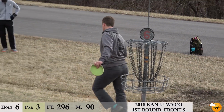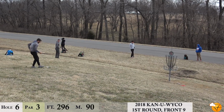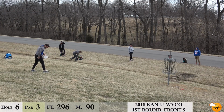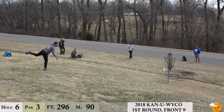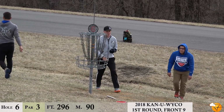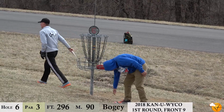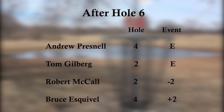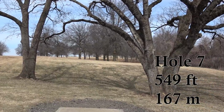Tom gets his birdie. And now Robert looking to do the same from approximately 23 feet. And I say 23 because it's somewhere between 20 and 25. I don't know exactly. Very disappointing bogey on this hole 6. One of those you definitely want to get. So Robert takes a lead, 2 down, and Bruce needs to do some work to get back into this match.